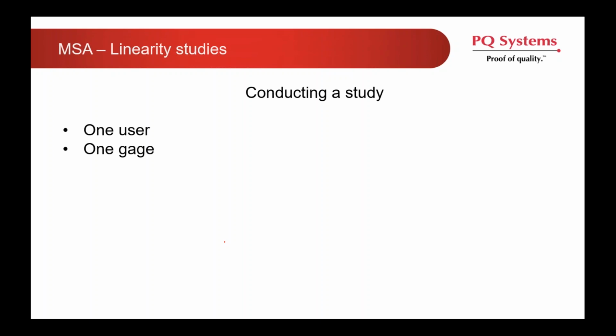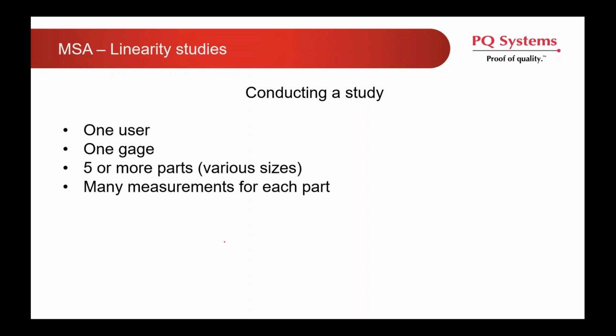So we're going to have that one user, one gauge. We're going to have those 5 or more parts to represent the different sizes that that gauge can measure. And then we're going to measure many of those parts, probably about 10 to 15 times each.